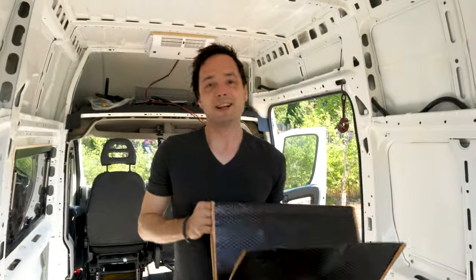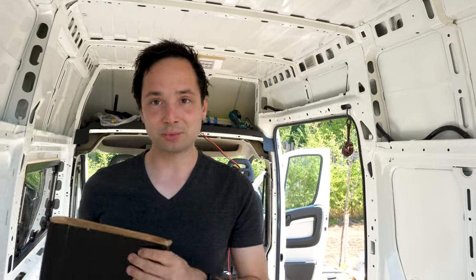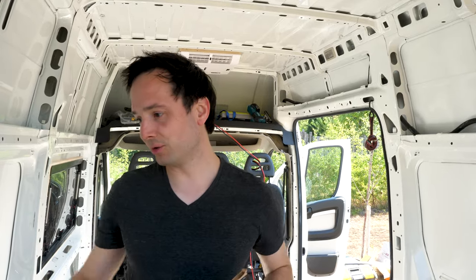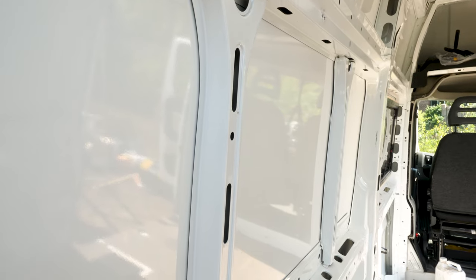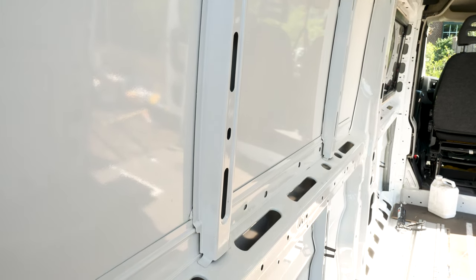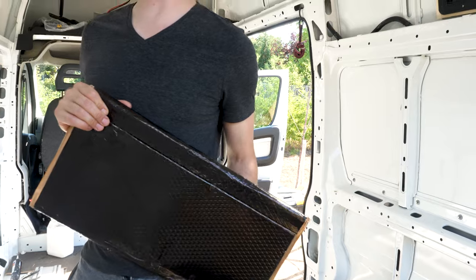Hey guys, today we're going to apply the soundproofing of the van, and we're doing that because otherwise we will have a lot of noise while driving. And what we are going to do is we're going to seal the gaps between the wall and the beams to prevent also vibrating while driving. So yeah, that's what we're going to do today.